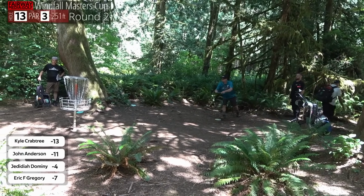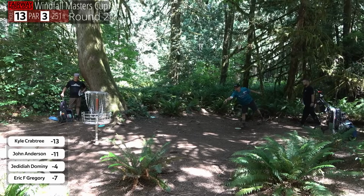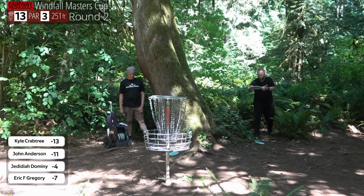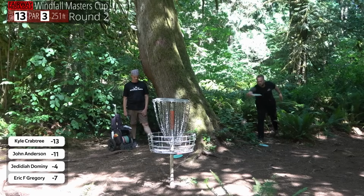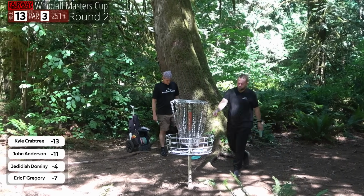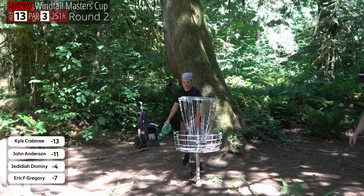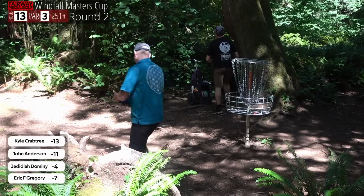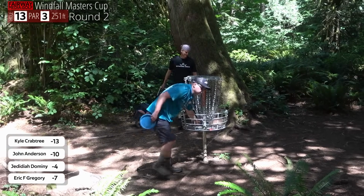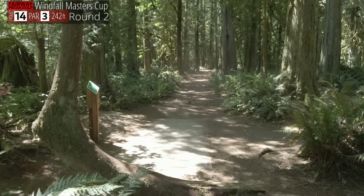Hole 13 average exactly par in this 12-person field. What? 3 birdies and 3 bogeys. Kind of slightly more difficult than the previous short holes. I would definitely put it, you know, middle of the road difficulty.